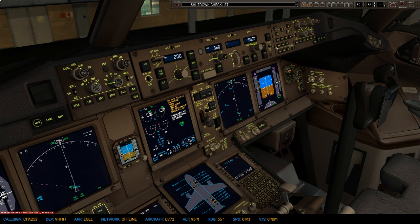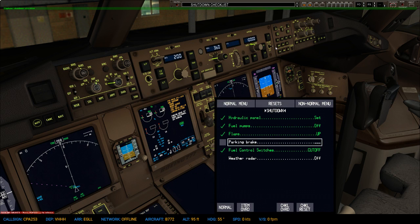Shutdown checklist. Shutdown checklist. Parking brake. On. On. Set. On. On. On. Set and checked. Shutdown checklist complete.